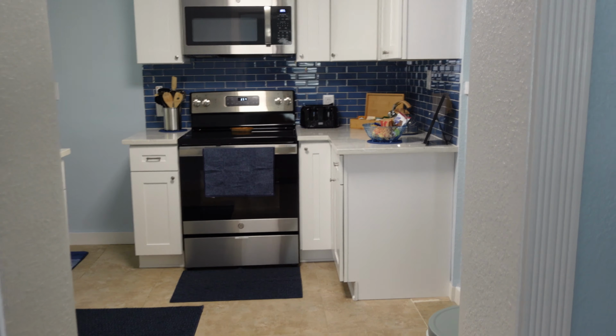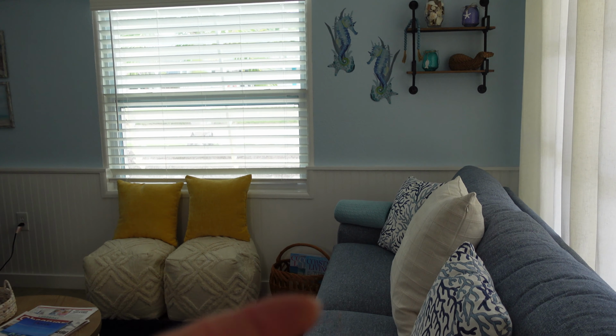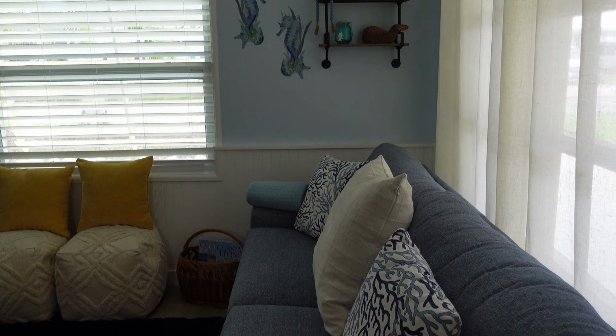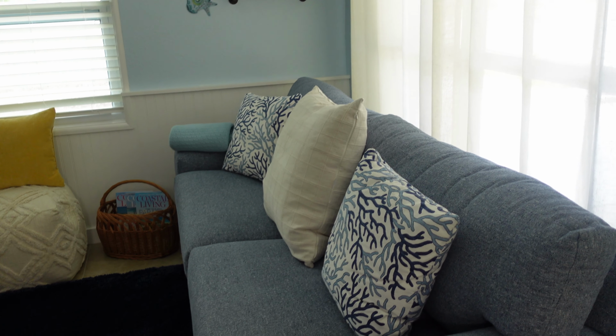So, okay, let's go into the living room. Now, the living room, again, thinking back to the little montage of pictures that you guys saw, because that was an efficiency that was back this way that we just came from, and not a dining room, they had a small little table. It was like a little bistro table right here with two chairs up against this window. And obviously it was too small.